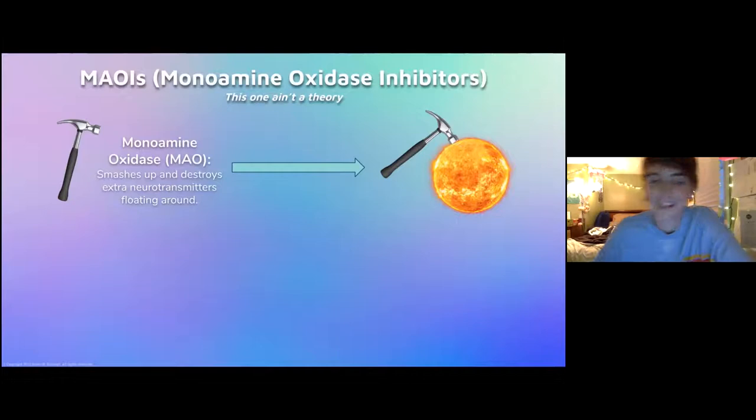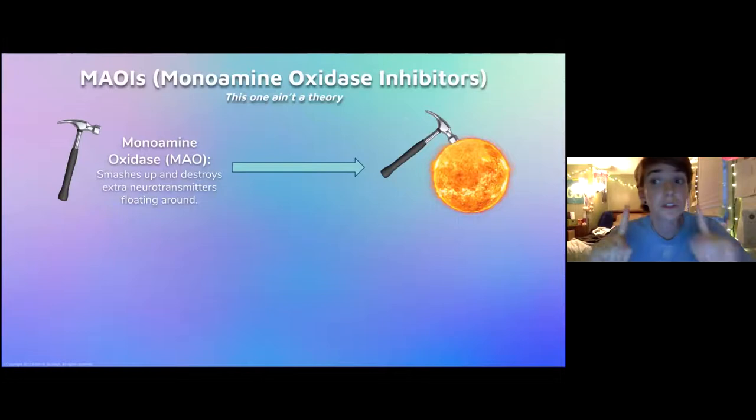MAOs are another class of antidepressants, right? And when we talk about interactions with MDMA, one of the most dangerous interactions with MDMA is not actually SSRIs, but MAOs. The reason for that is that MAO, monoamine oxidase, goes around and smashes up extra neurotransmitters in your brain. It's like the cleanup crew.